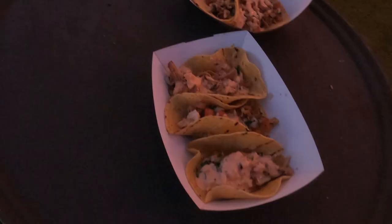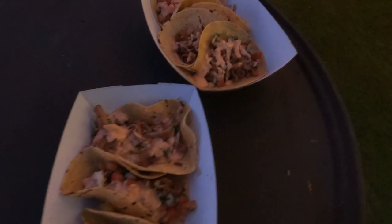Can't think of a better way to wrap up a wedding day than a plate of tacos.